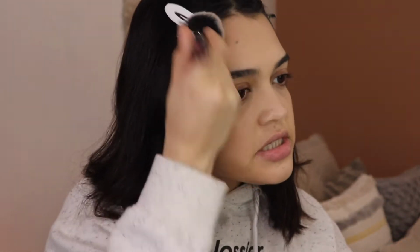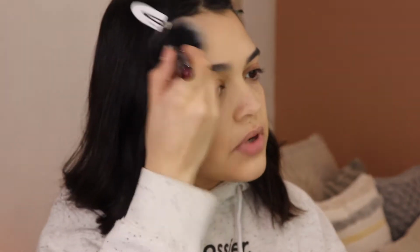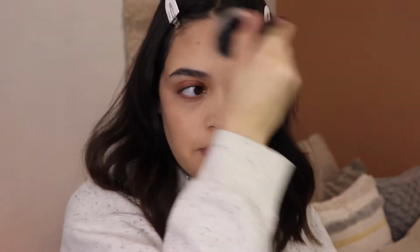I do use it a lot when I'm not filming, but I always forget to use it when I'm filming. But it's a really nice bronzer. And I'm telling you, you don't have to spend a lot of money on brushes. I love e.l.f. brushes. I do have a lot of them. But I love this one especially for bronzer. I've tried it with my cream bronzers, my powder bronzers, and I do really enjoy it.